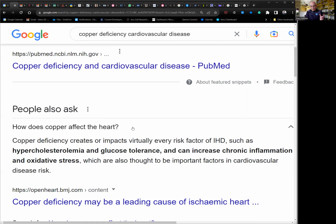HDLs are the so-called good molecules that help to fight coronary heart disease, particularly arteriosclerosis. This imbalance can lead to hardening of the arteries, regardless of total serum cholesterol or triglyceride levels. And Dr. Watts makes the point, too much copper in the system can also contribute to cardiovascular problems. And I won't go on any further, but basically, if you've got an abnormality with copper metabolism, you're a sitting duck for cardiovascular disease.